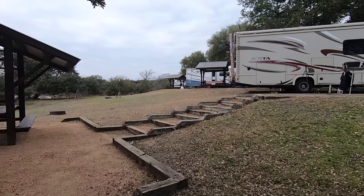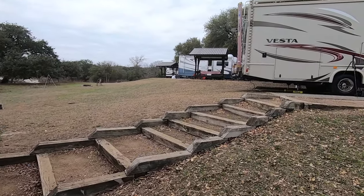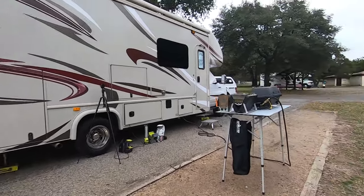Looks like ours is the only one that faces the lake that you gotta go downhill to get to the pavilion. They didn't mention that on the website.